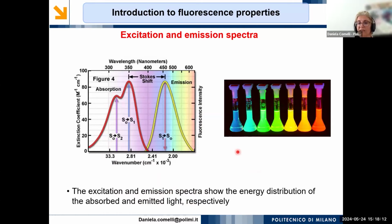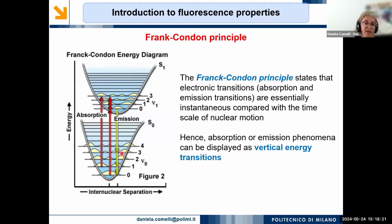So how can we relate the emission spectrum with the distribution in energy, with the Jablonski diagram? Let's go back to this picture, which is not so different from the Jablonski diagram. We are forced to recall a principle called the Franck-Condon principle, which says that electronic transitions, that means absorption or emission, are essentially instantaneous compared to the time scale of nuclear motion. And with this principle, we can depict these absorption and emission transitions as vertical lines.